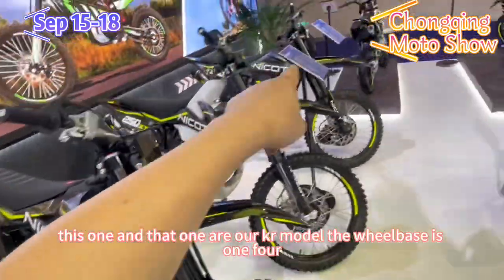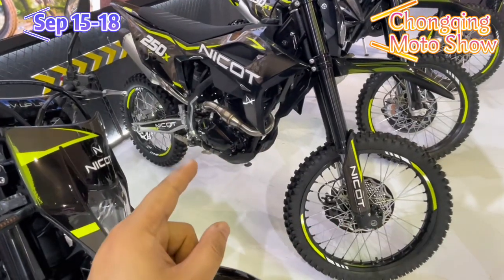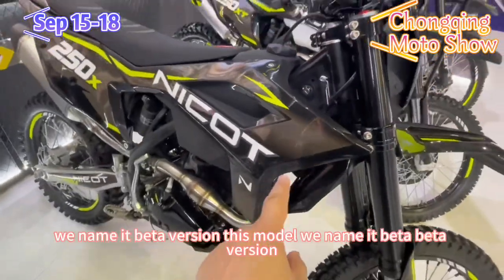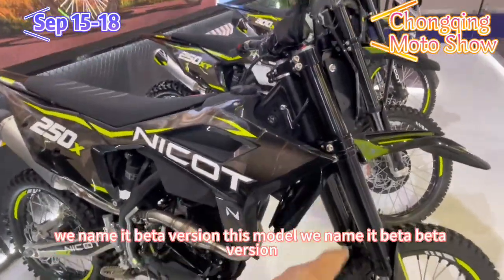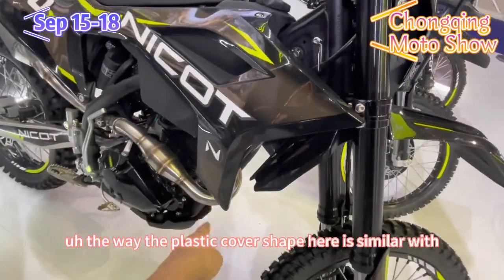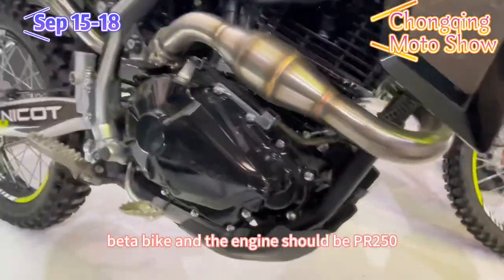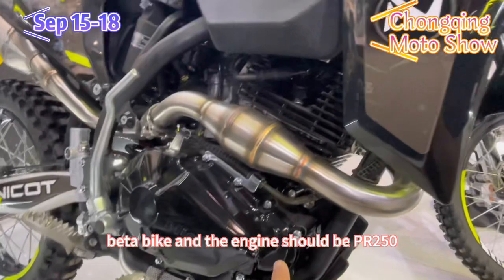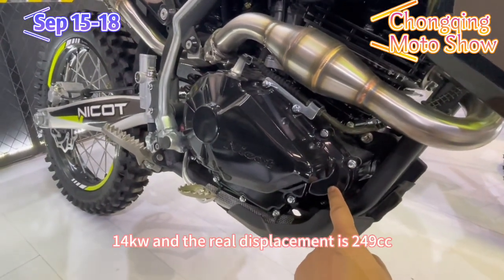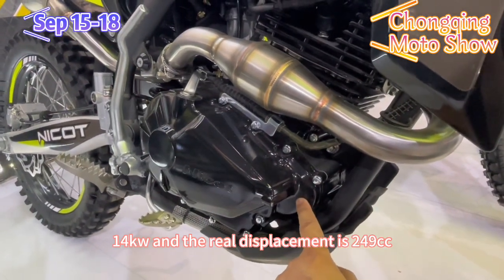This one and that one are all our KR model. The wheelbase is 1440, and we name this model the beta version. The plastic cover shape here is similar to the beta bike, and the engine should be the PR250 engine. It also has an inner balancer, and the power is 14 kilowatts, and the actual displacement is 249.